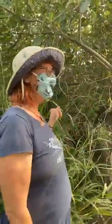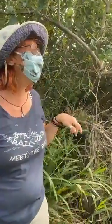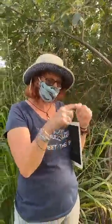We have 5 species of bat in the Virgin Islands. 3 of them are fruit-eating bats. One of them's a specialized fish eater. Super cool. A fish eater? Yeah. It's a big bat, right? It's like this big, wings like that, and feet like this. And they live in these tiny, tiny tree hole cavities. They'll just jam themselves into these tiny cavities in big trees.